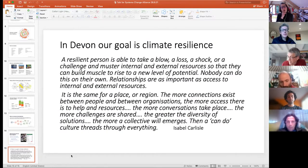So this is our goal. This is a bioregional learning center goal. It's not necessarily a Devon Doughnut goal, but as I said at the beginning, we brought our bioregioning, systems thinking and regenerative design hats to making the Devon Doughnut, which is probably why it has the flavor that it does. But you'll see if you read that it's entirely based on the notion that relationships are absolutely key to all this work. So let me just leave you a few minutes to read that in peace.